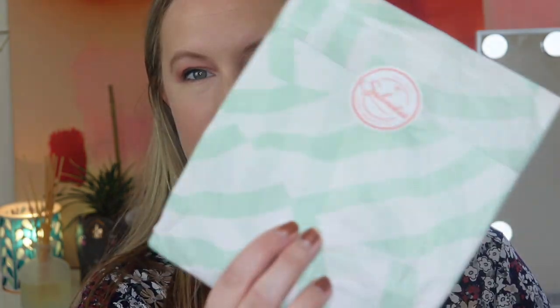So when I open it up, the panties are in this nice tissue paper. Oh my god, yes. You generally get these at the end of the month. Like at the end of January, I opened this bag and they were Valentine's Day themed. And now it looks like they're themed for March, and I am so excited.